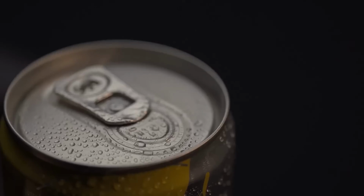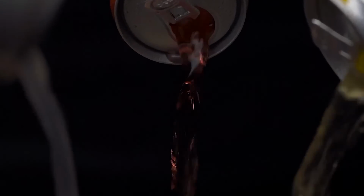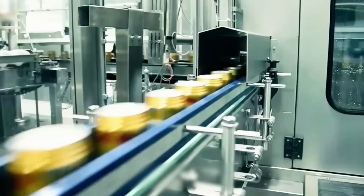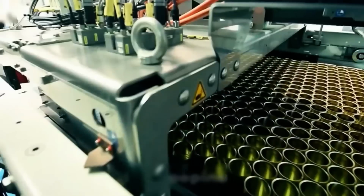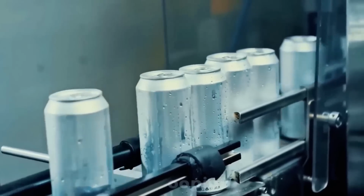The slim can design that made Red Bull instantly recognizable worldwide nearly derailed the entire production process in its early development. Standard beverage canning equipment simply couldn't accommodate the unique dimensions of Red Bull's slender container. Engineers had to develop completely custom filling machinery, unlike anything seen in conventional beverage factories, requiring significant investment and technological innovation to perfect. Before any liquid touches them, each can undergoes intense scrutiny.